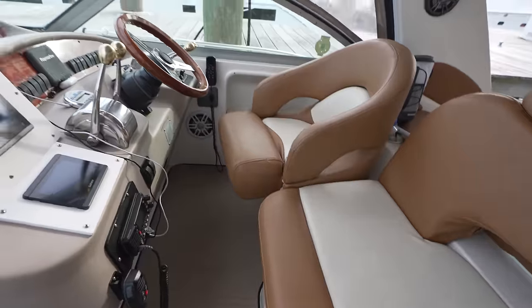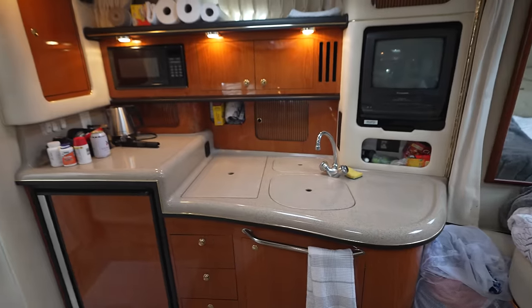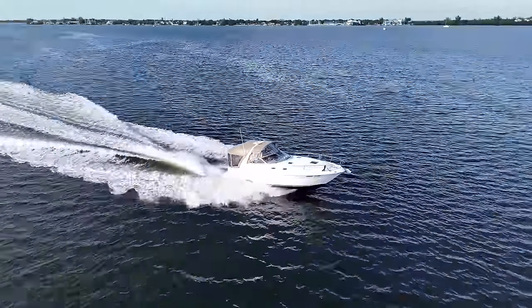She's really well set up with new upholstery, brand new navigation equipment, freshly overhauled engines, a brand new generator, and much more. In this video, we're going to give you a tour of the outside and the inside of the boat and then take it out for a sea trial.